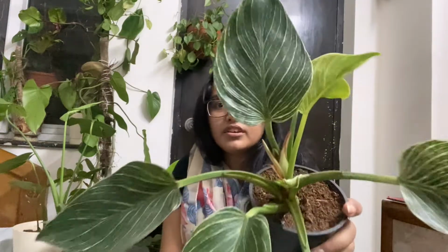Yeah, talking of philodendrons, this was my wish list plant from 2020, and I got it, and I'm really happy. This is also a philodendron. How does nature create this?